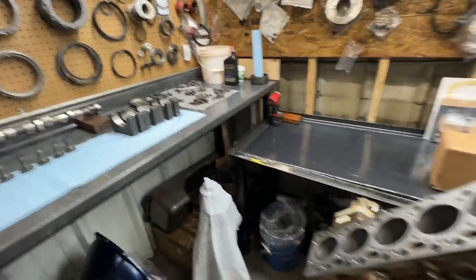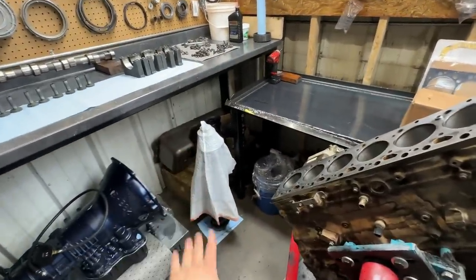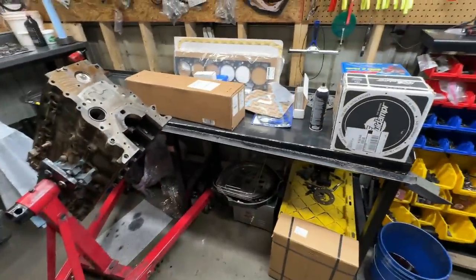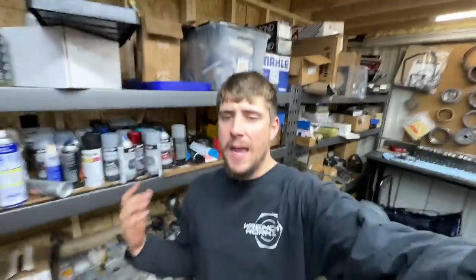This engine is getting a set of Street Fighters. His crank measured out correctly, and that's clean, ready to go. That's why everything's kind of made its way into here, and I got everything kind of oiled so it doesn't flash over. But I am going to end the video there. It's kind of how it is.